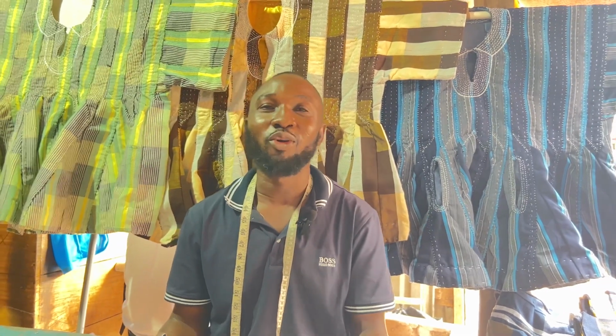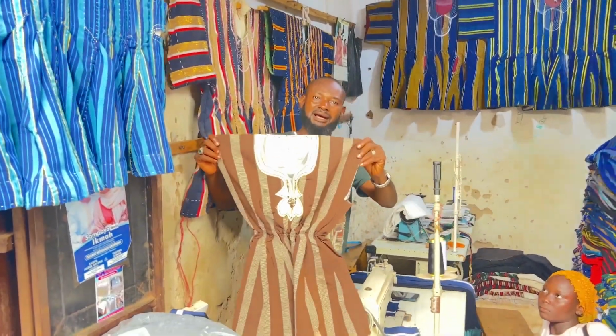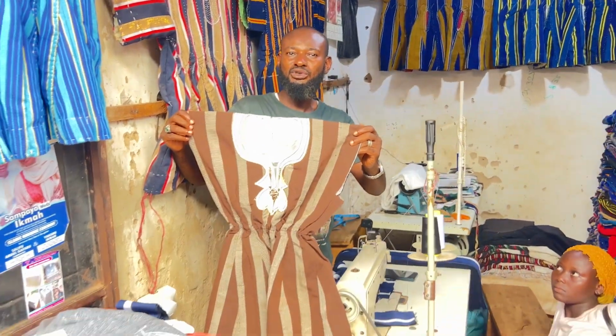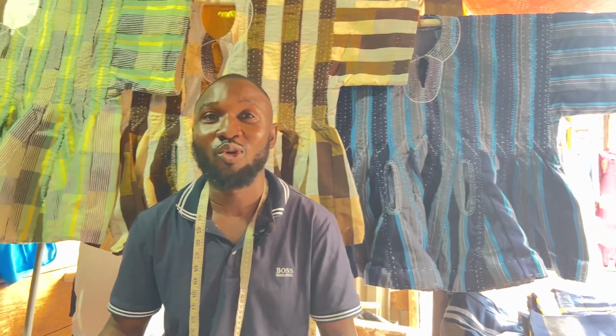The smock is also very easy to use, in the sense that you don't have to iron before you can put it on. It is very simple and easy to go with, especially when you have a number of them. If today you want to grace an occasion, there's a need for you to do some ironing before you put on your suit and do stuff. You put on your smock and then you are good to go.